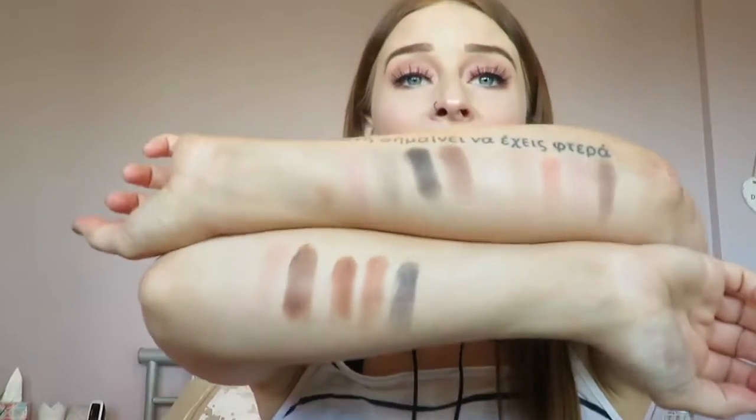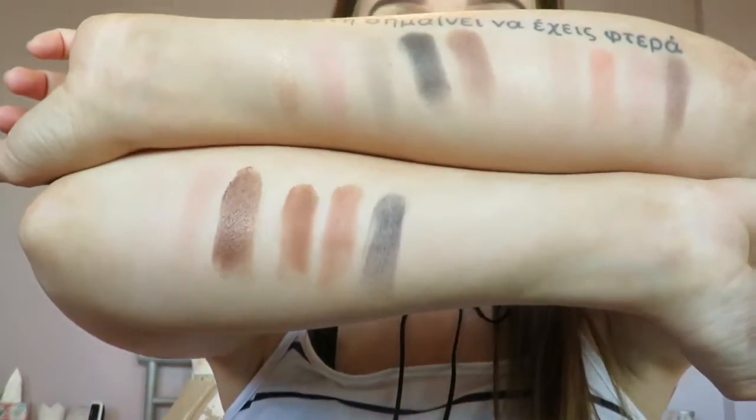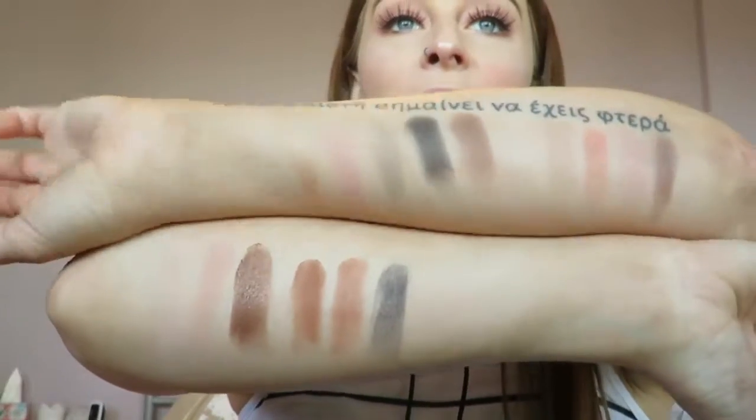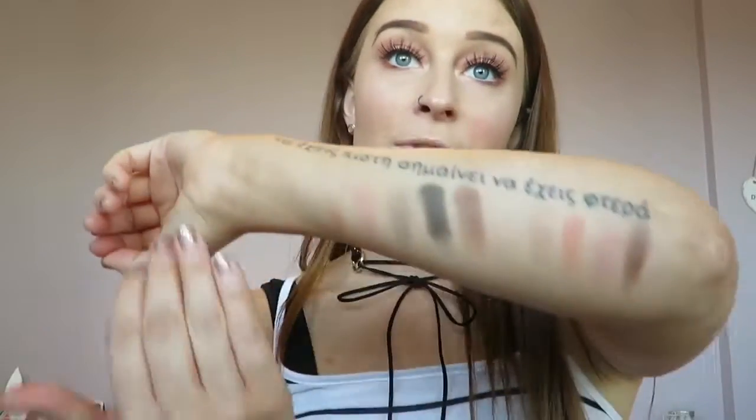So, these are the colours all together. Let's have a quick look. This is what they all look like. Once the shimmers have sort of pared down, obviously I've had my hand leaning on my knee as well for this arm, so some of the shimmers look like they've worn off. I didn't put anything on my arms before I started doing the swatches. I haven't put any MAC Fix Plus on.